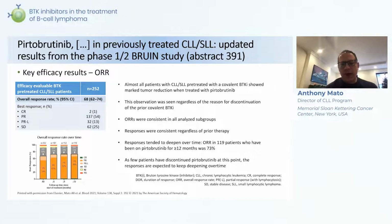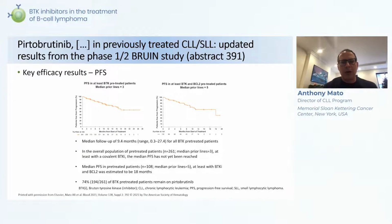And of course, there haven't been a lot of discontinuations thus far. About 75% of patients are still on drug. And so we expect with further follow-up that the response rate will continue to deepen over time.